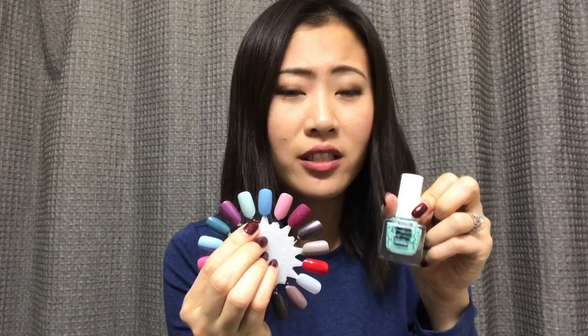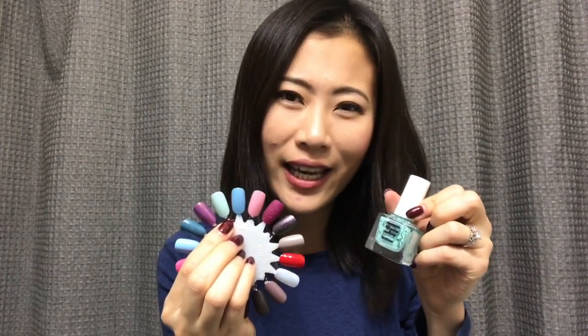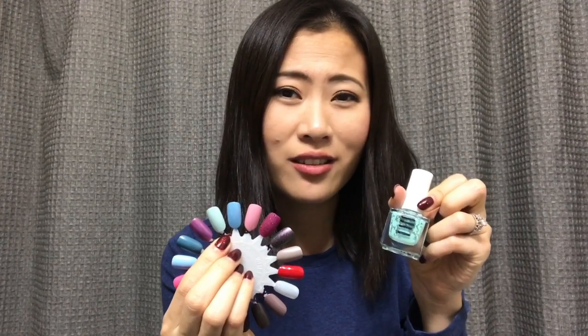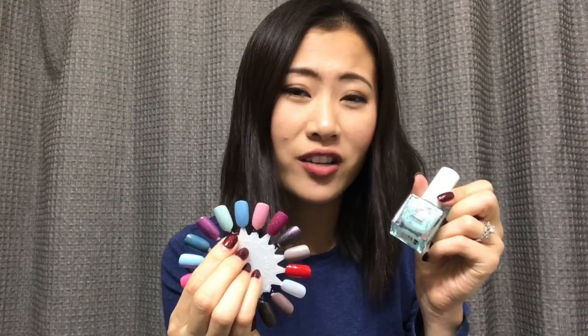It's not anything special. I think the formula is okay. The shade is okay. There's nothing spectacular about this shade. I'm glad that one is gone, and I have quite a few other mint shades to go, so I probably would pop another similar one in my project this year.